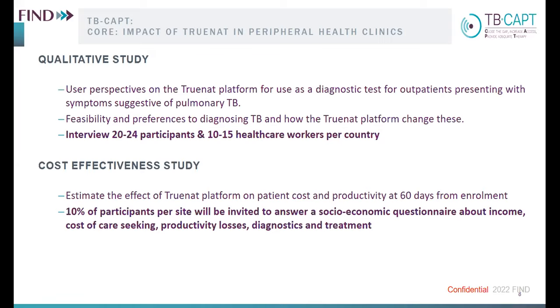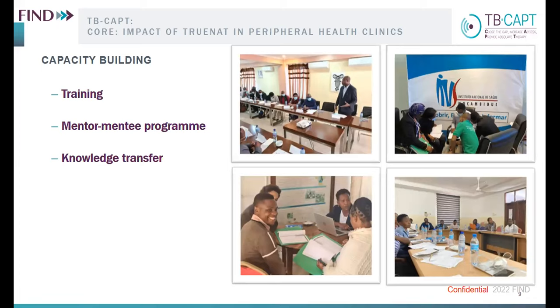So capacity building is a central pillar in TB-CAPT, and the TB-CAPT capacity building scheme led by Dr. Klaus Reiter at Swiss TBH consists of three main components. The first one being training. So the team has developed a comprehensive study-specific training program, including sections on the implementation of new TB diagnostic tests and the use of novel data collection methods. And they've also developed a 4-day free-of-charge training series on next-generation sequencing for the MTB complex.